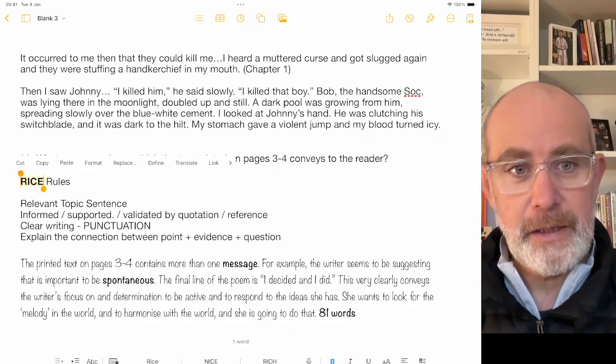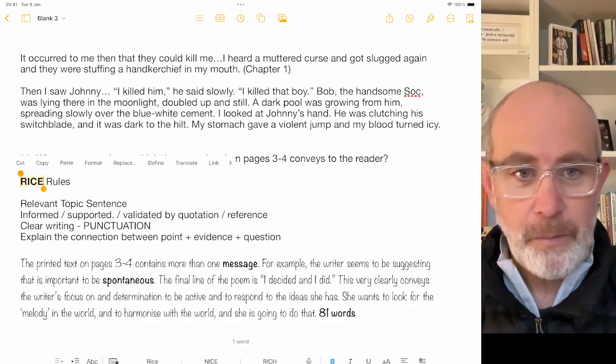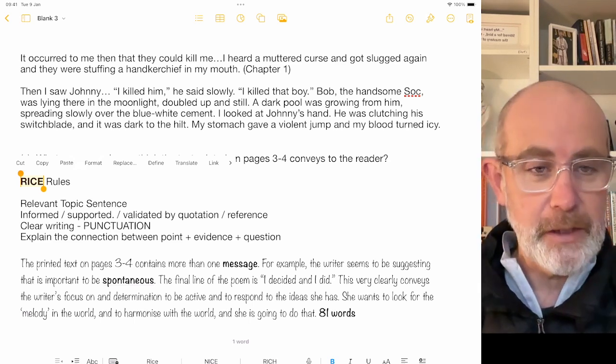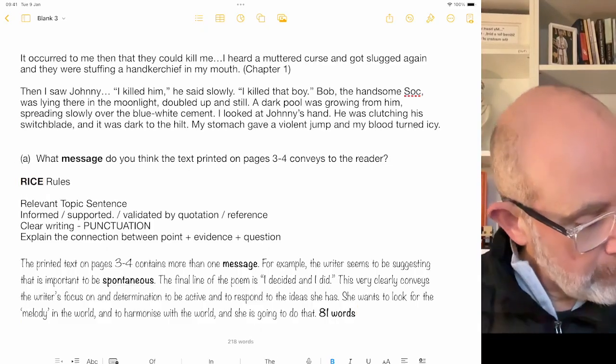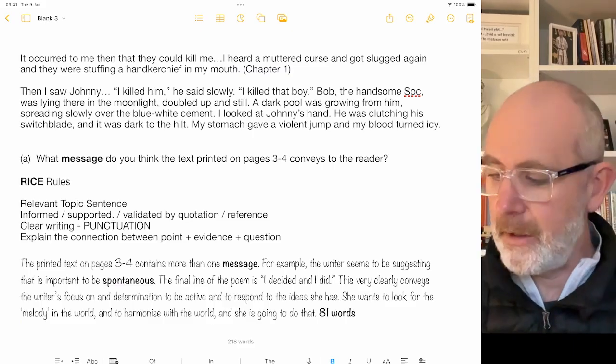Okay, so that's the key. No fuss. Fuss is banned. We're not going to be afraid of sounding stupid. If you come up with a point and you can see a quote and you can explain why it's relevant to the question, write the point. Second paragraph then. Which one will I go for? We'll go for the one about technology.